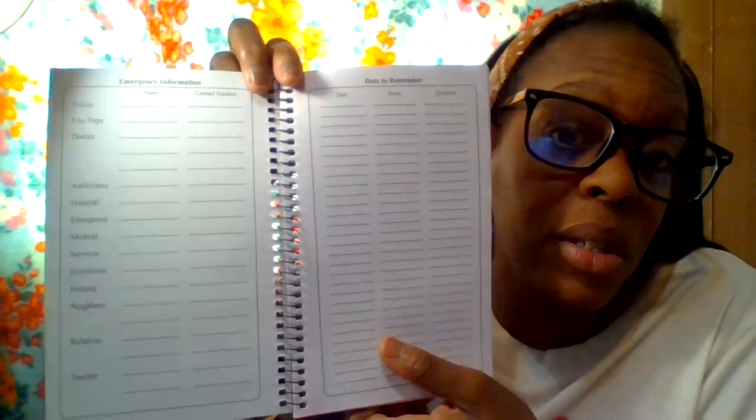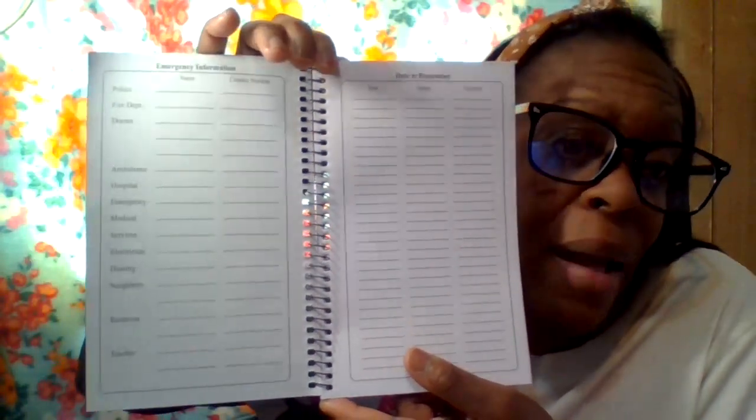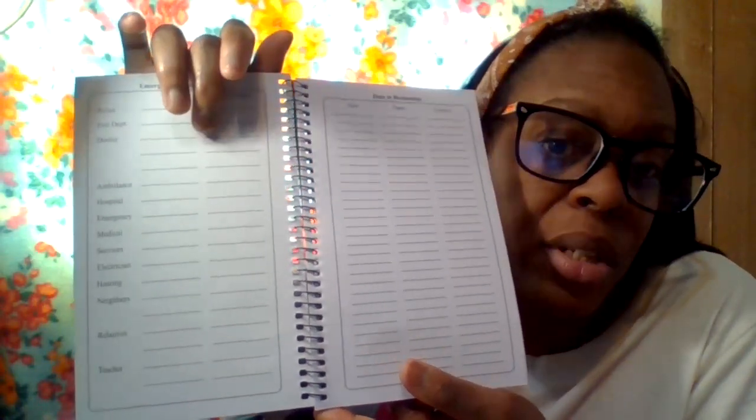And see, it gives you an emergency contact, if you have this in your purse and something happens to you. If a family member is with you, you're in the mall or running errands and you get sick or hurt, they know what to grab, your book, and it gives you the emergency contact.